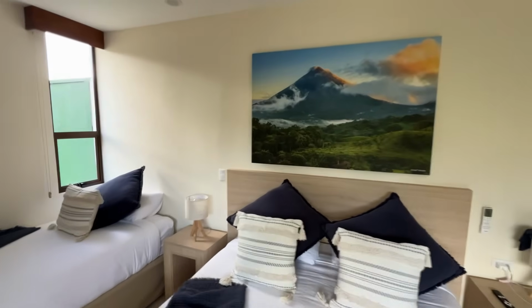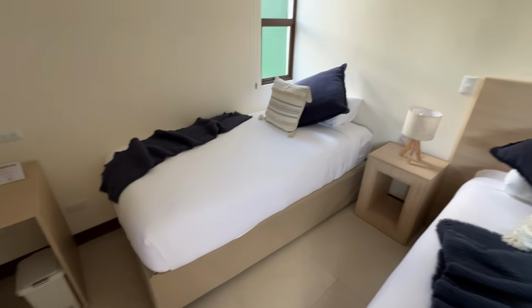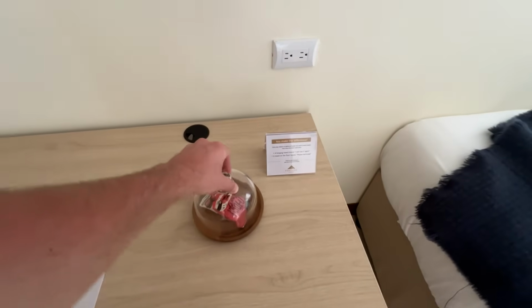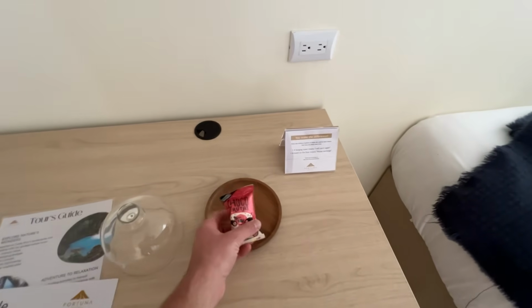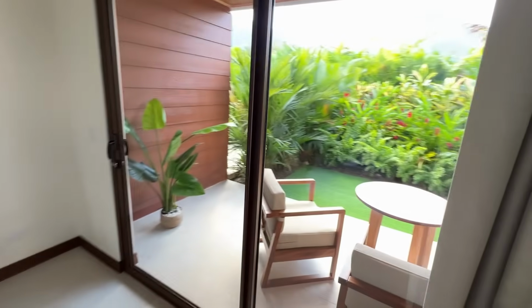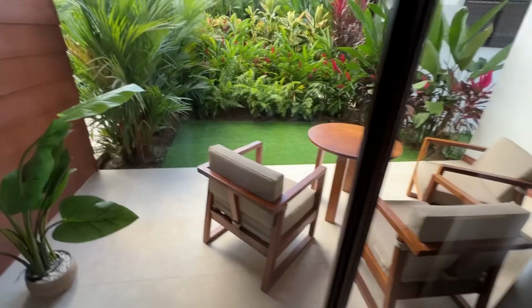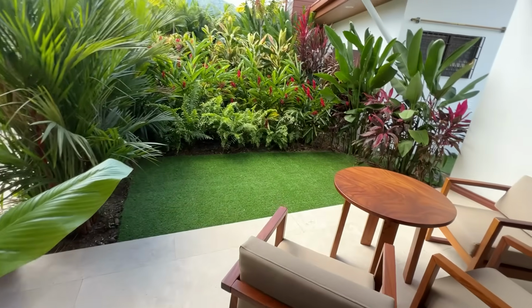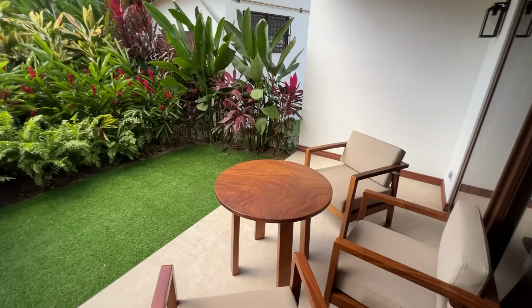Beautiful picture of the volcano. Dos beds. A nice little chocolate as a welcome gift. Mucho gracias again for the cocoa fruits. And then the view, folks. Oh boy, look at this. Look at this. Right out my sliding glass door.